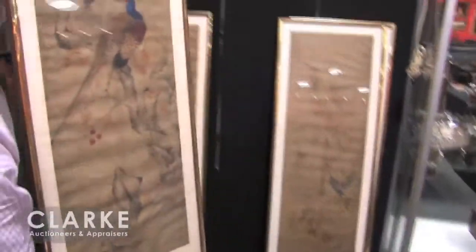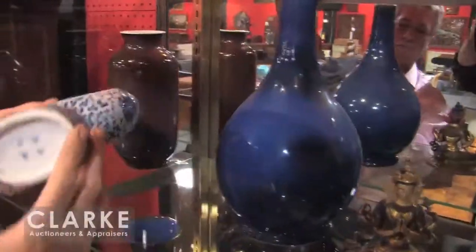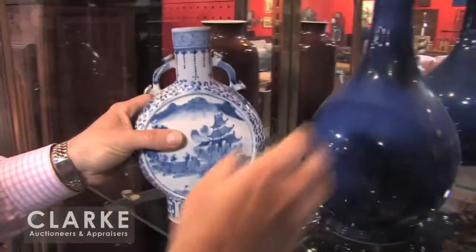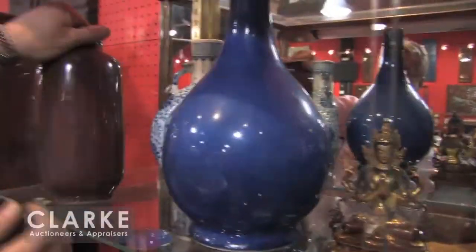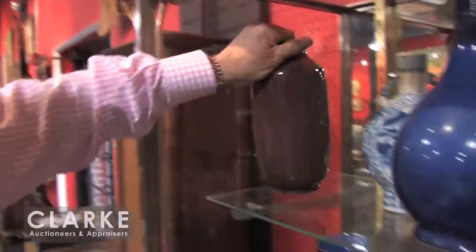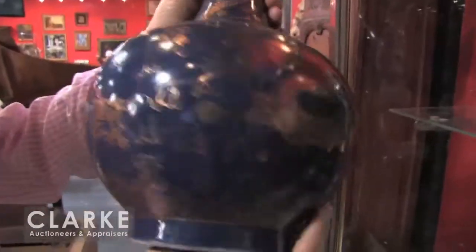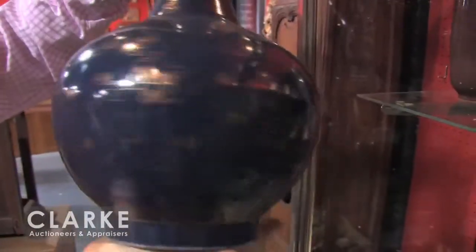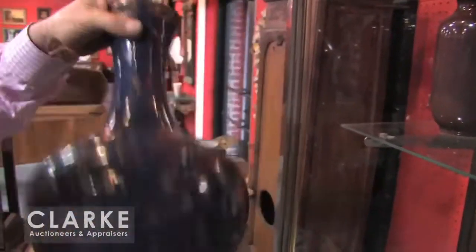We haven't taken them out of their frames, but a set of 4 watercolors, 3 Chinese porcelains, including a signed moon flask, a nice vase here. It's got a little chip in the top, and then an aubergine vase here, which has a bit of age. Nice one. And here a beautiful Chinese, 19th century Chinese gilded dragon on a blue ground vase, also signed in gilded characters.